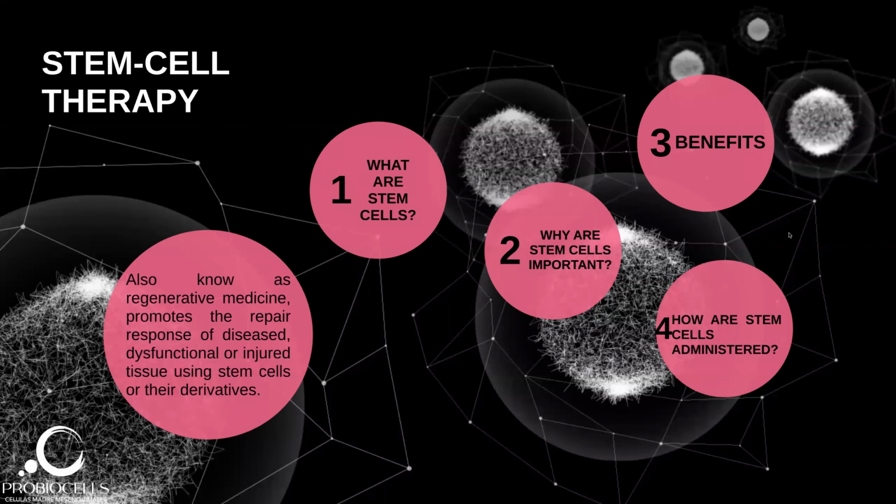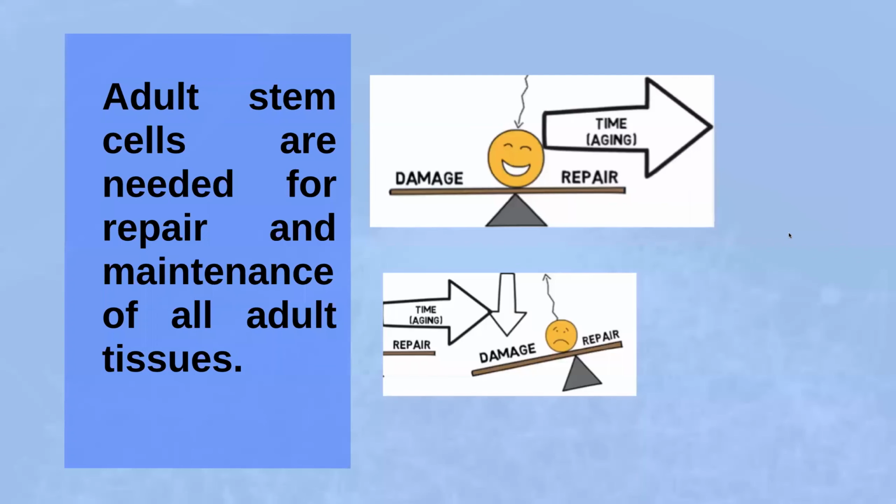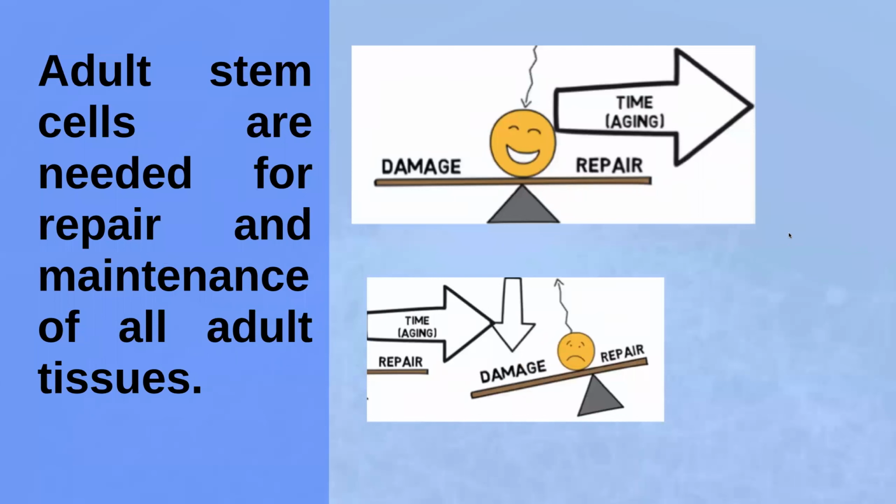So exactly why are stem cells so important? Without stem cells, there wouldn't be development. A fetus wouldn't be able to grow into an adult. When we are inside our mother's womb, we have an abundant quantity of stem cells. Adult stem cells are needed for repair and maintenance of all adult tissues. When we are younger, we have an abundant quantity of stem cells that help repair the damage in our body. But as we age and with time, the damage becomes more because we have less stem cells to help repair this.